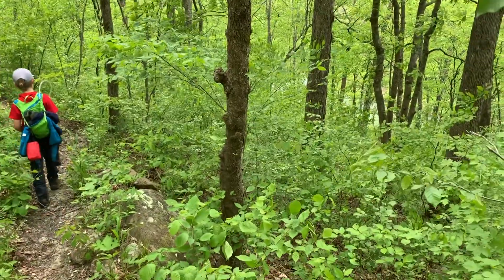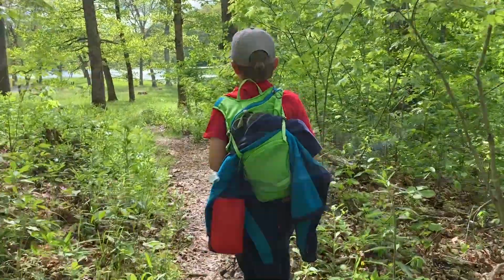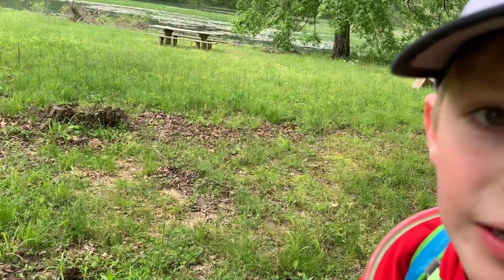Finally getting our first glimpse of the lake through the trees there. Whoa, we're at Noblett Lake now. Yeah. Let's go back to the car. Okay. Great idea.